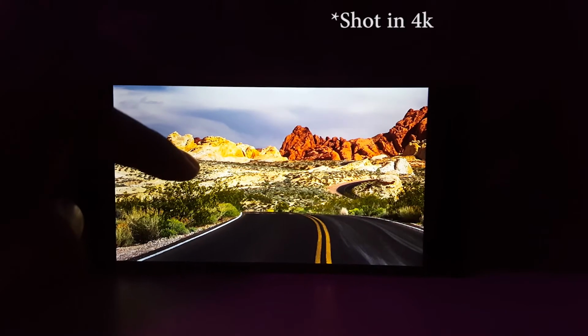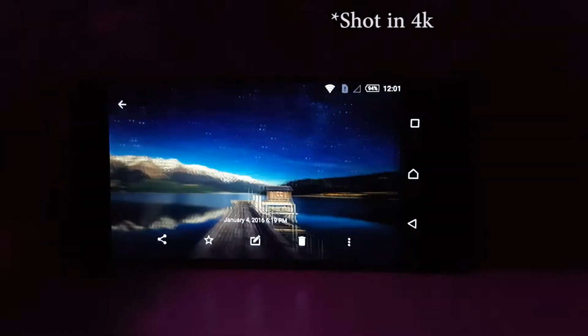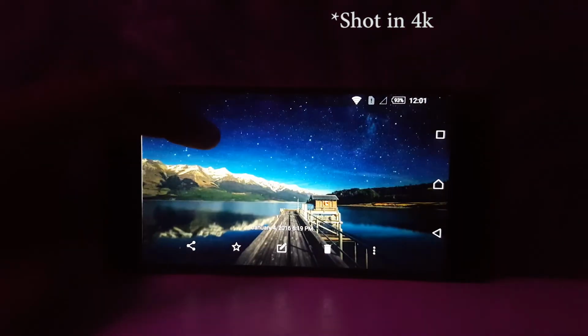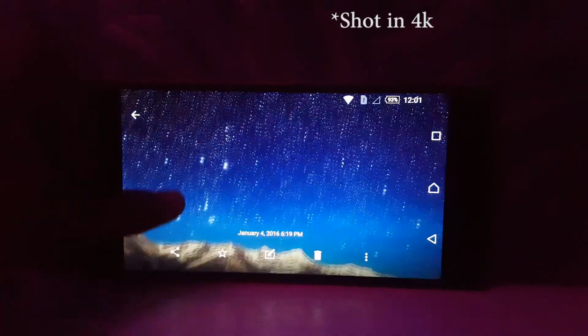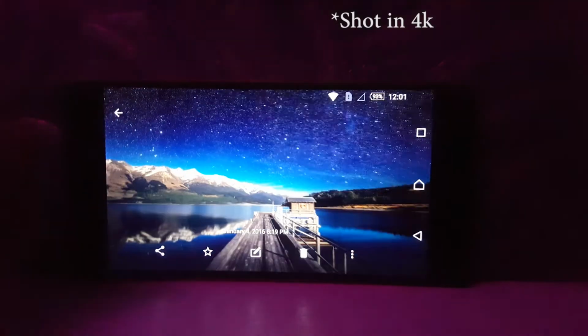It is when you see an image or a video in the Sony album or movies app that the 4K display kicks in and gives you one of the best viewing experiences on a smartphone. It does take a second or two to get activated when you are swiping through images, but once it's done, the amount of detail that you can see is quite amazing.